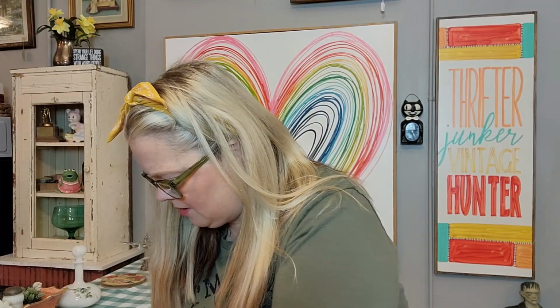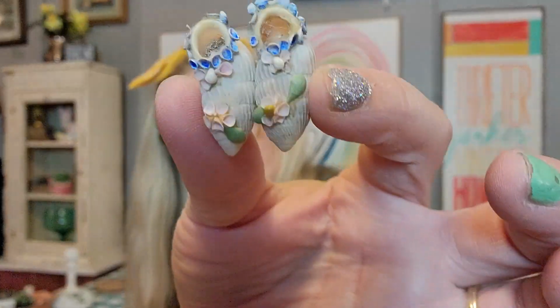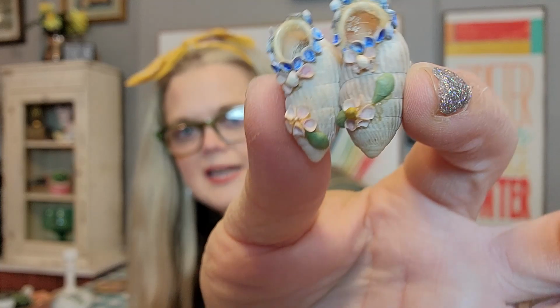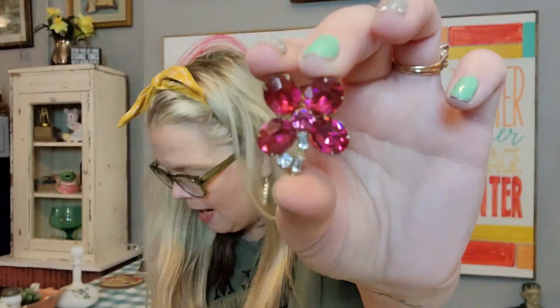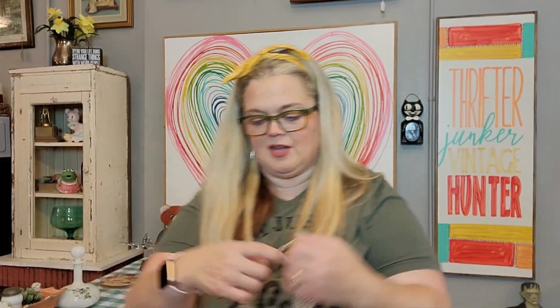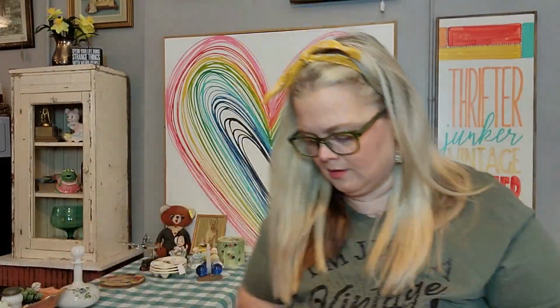Just some more necklaces. And I loved these. These are little baby booties made out of seashells. Tiny little shells that are made into flowers. This beautiful pink flower brooch. And then in this box is also full. I loved this. This is another choker. Let me get it facing the right way. There we go. Pearl choker. Wouldn't fit my neck.